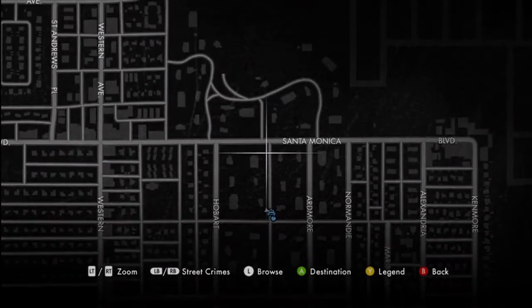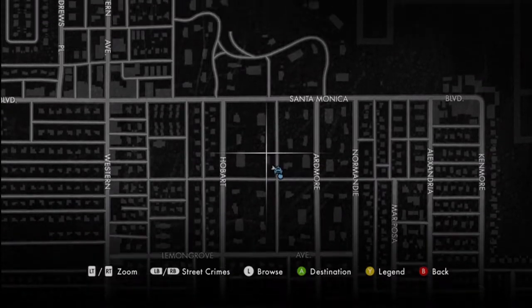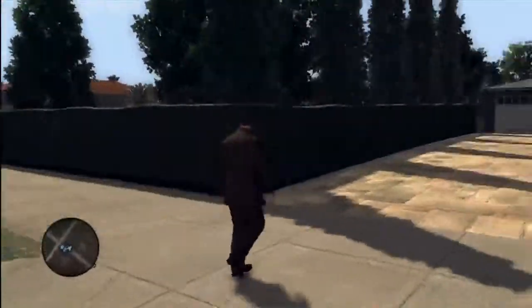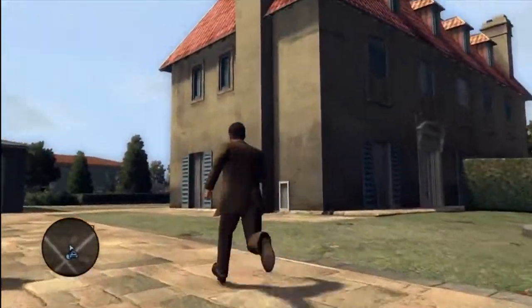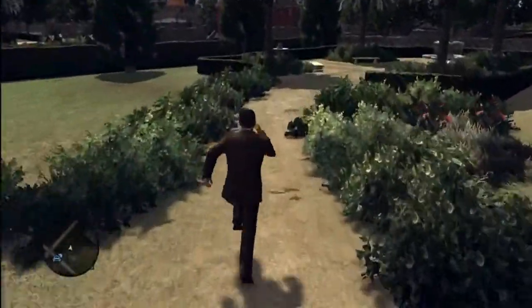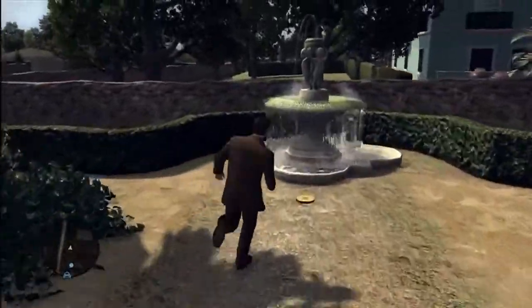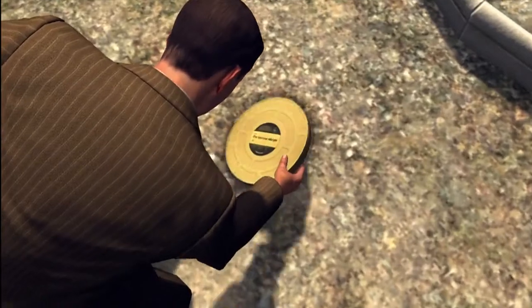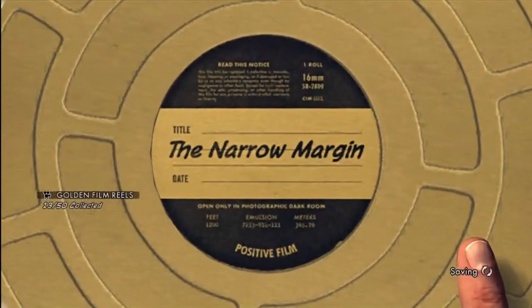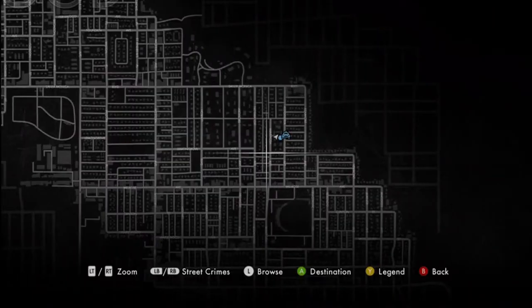All right, now this is in the section that has a lot of mansions, just south of Santa Monica. There's these 6 blocks of mansions. The top left one is the one you're going to want to come to. There's that brown mansion with the red roof and this garage, but you're going to want to run past all of that. And there's this very nicely manicured and landscaped yard, and by this ornate fountain is our film reel, The Narrow Margin. Okay, moving on.